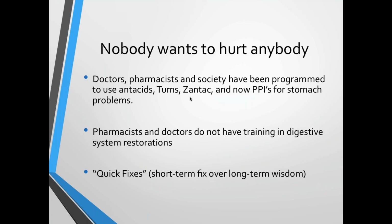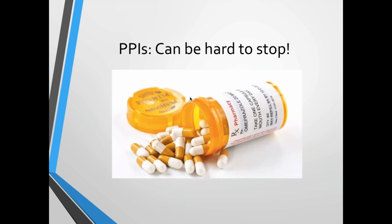And again, it's simple, isn't it? Someone has a stomach problem, you take a Tums, Zantac and now PPIs. But if you actually need to get deeper into that, pharmacists and doctors do not have the training in digestive system restoration. And again, these antacids, Tums, Zantac, and PPIs now are quick fixes, aren't they? They tend to just give quick relief of that symptom. But when these things turn into long-term issues, you're not actually fixing the problem. You're making serious problems for the future.